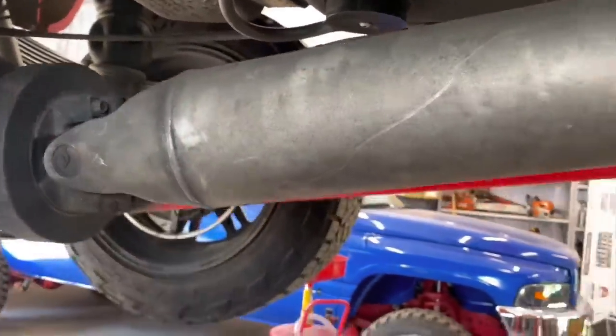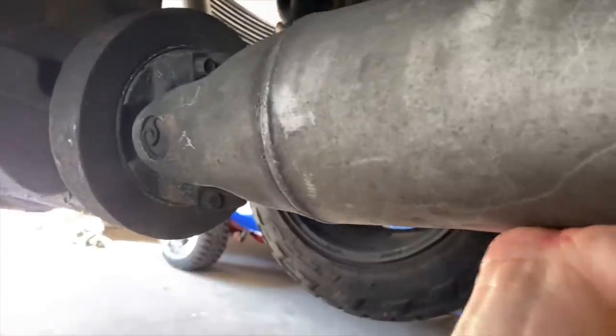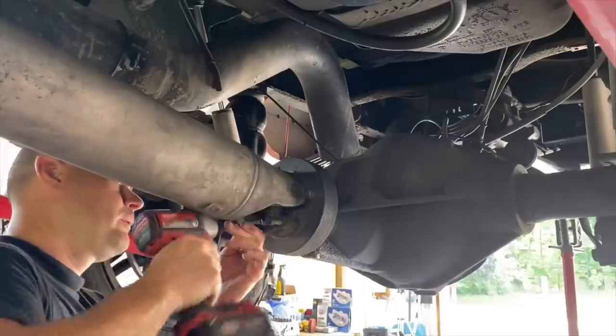The other thing you guys can check and do every time is take this drive shaft and move it up and down, left and right, and make sure there's zero play in there. There shouldn't be any play whatsoever.